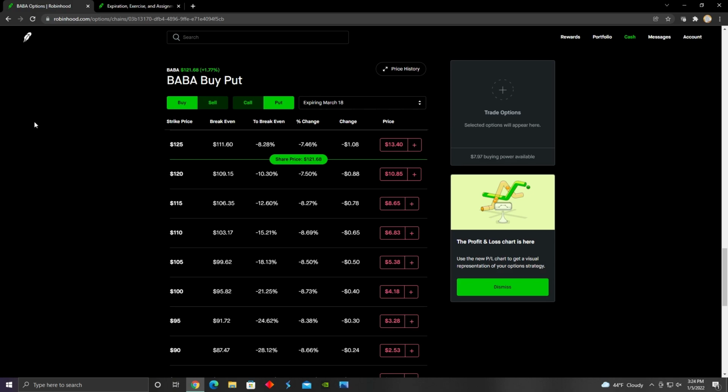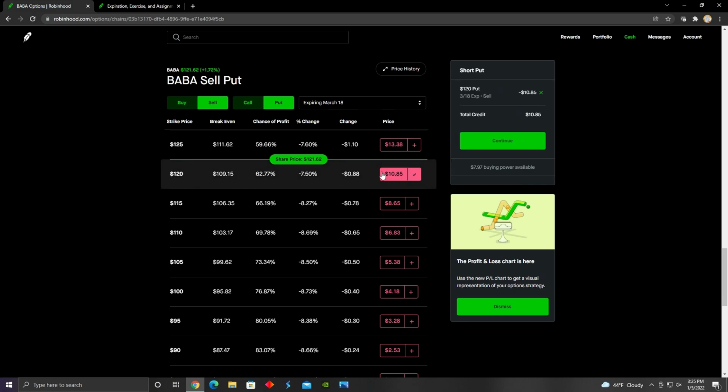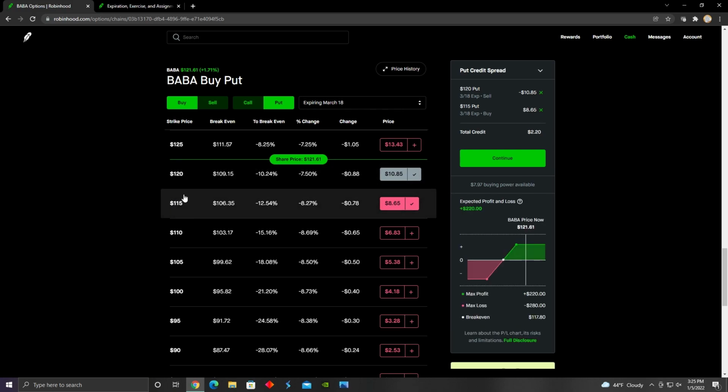So let's say, for instance, I were to open up a put credit spread. How I would do that is I would sell a put contract like this one right here with the 120 strike, and then I would buy a put contract right beneath it with a strike price that's less than the short put. And we can see right here that would open up a put credit spread. And then right down here, we see that the max loss is $280, which is what Robinhood is telling us. But actually, the max loss is far greater than that.